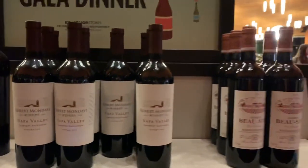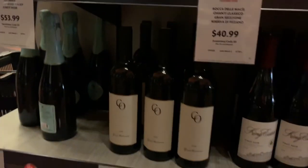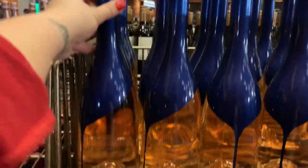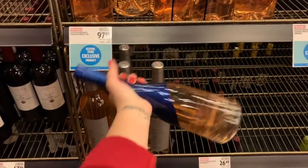Fancy wines, expensive wines. Oh, it gets cheaper the lower we go. Let's just shop at the bottom here. Note to self, come back and try more of this guy because it's $97.99. It was amazing. Sexy, sexy bottle.